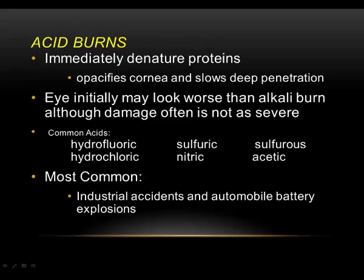Hydrofluoric acid is a weak acid that can produce liquefaction necrosis and therefore acts more like an alkali. Therefore, it causes burns that are very serious. It is found in glass etching compounds, rust removers, and cleaners.